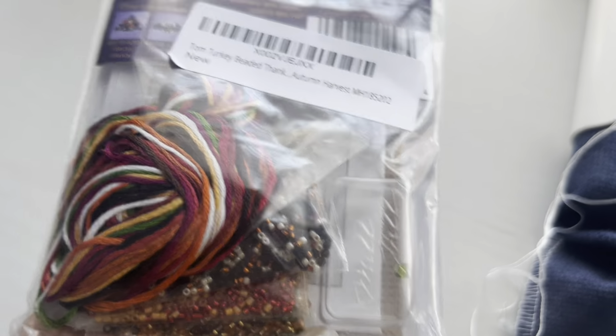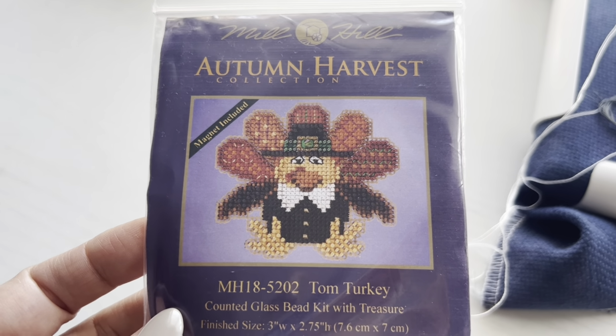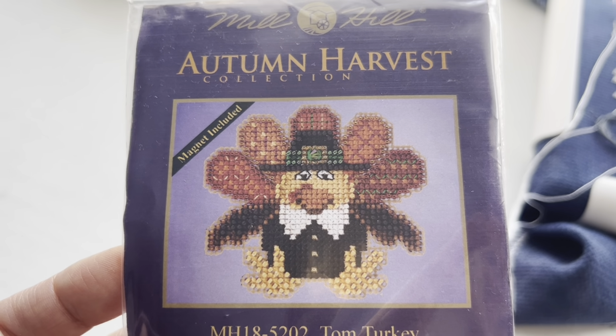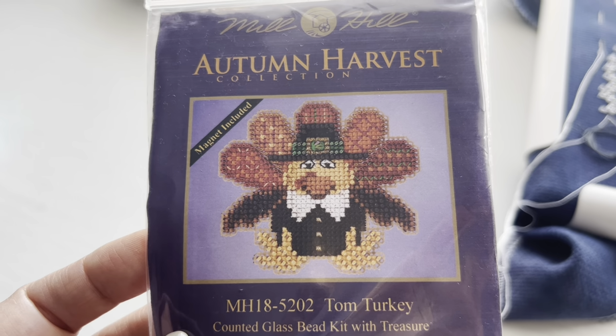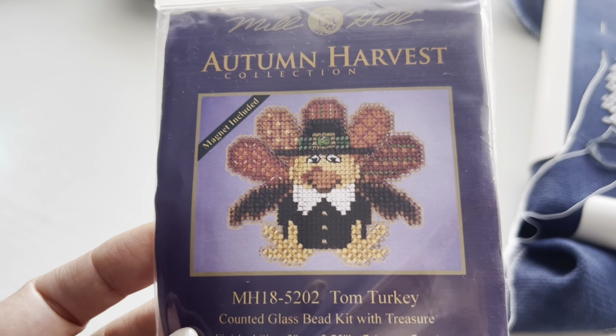So I'm probably not going to do this one on fabric. I'm probably going to do it on the perforated paper that comes in this kit, and just use it like an ornament. Do it as an ornament. So I need to start on Tom Turkey because it's November and Thanksgiving will be here before you know it, and it'll be gone, and I won't be in the mood because obviously I'm a seasonal stitcher.